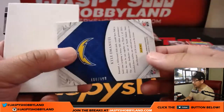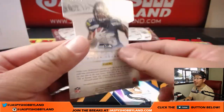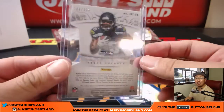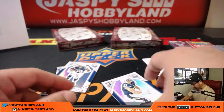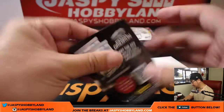Kyle Emmanuel is numbered to 199. And we've got Heirs to the Throne, Tyler Lockett. 164 out of 199 for Cruz and the Seahawks. This Pro Bowl, I want to see Tyler Lockett, Tyreek Hill, and John Ross in a foot race. That's not numbered. Okay.